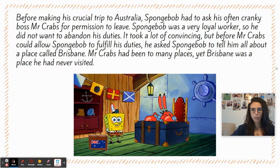Okay, so let's continue to look at our story. Before making his crucial trip to Australia, SpongeBob had to ask his often cranky boss, Mr. Krabs, for permission to leave. SpongeBob was a very loyal worker, so he did not want to abandon his duties. It took a lot of convincing before Mr. Krabs could allow SpongeBob to fulfill his duties. He asked SpongeBob to tell him all about a place called Brisbane. Mr. Krabs had been to many places, yet Brisbane was a place he had never visited before.